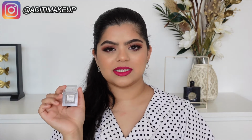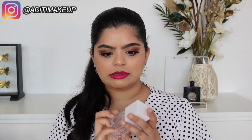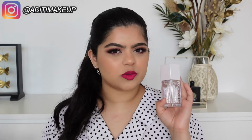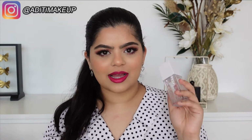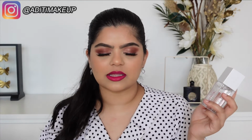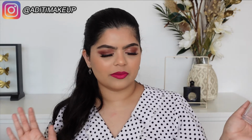Same when I apply it on my face, I always feel my skin is refreshed and dewy and ready for makeup. I do like to let this one sit in for 5 minutes though. The only issue with this is it's a bit pricey. So this one actually retails for $46 US, which is approximately 62 Australian dollars. So yeah, it kind of is pricey. I was actually looking at Sephora. I can't actually find it on Sephora. I'm not sure why, because I bought this on Sephora recently. So yeah, I don't know.